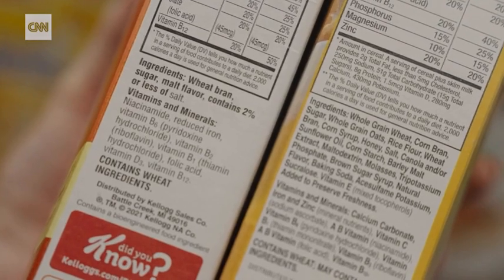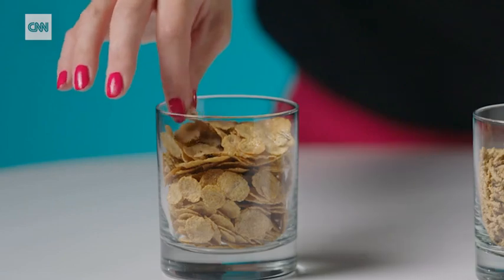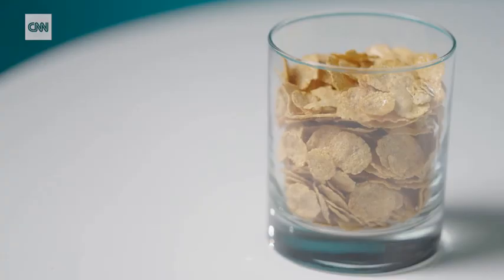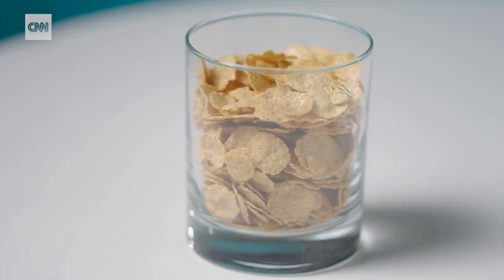When we looked at the ingredients, one was highly processed compared to minimally processed. The bran flake, it's got that shiny coating on the outside. It does have more sugar to it. There's a sweetness to it, almost like molasses. There's a very thinness to the cereal.